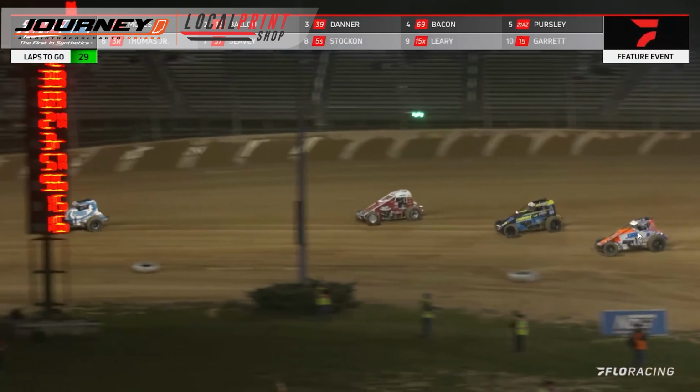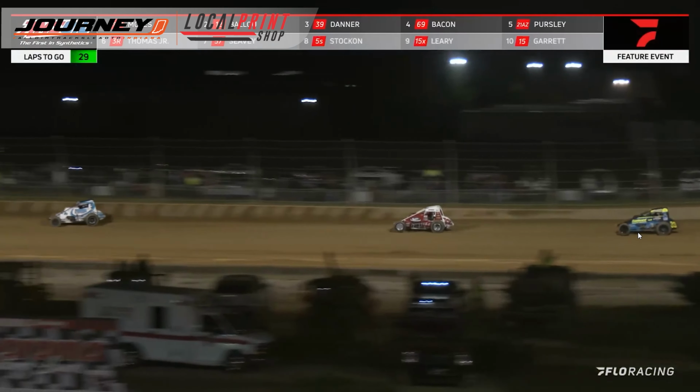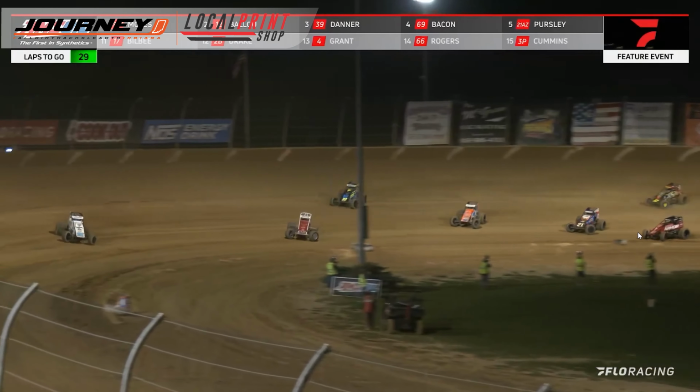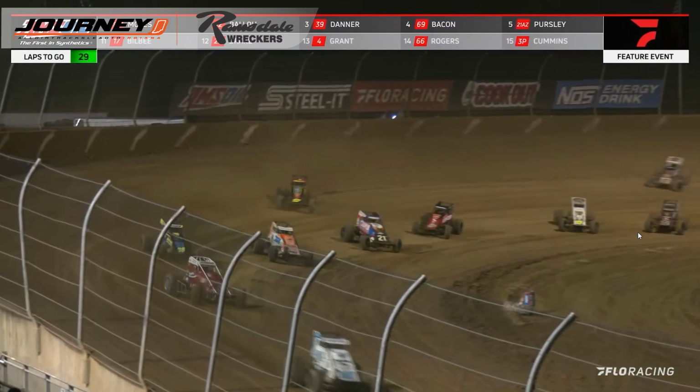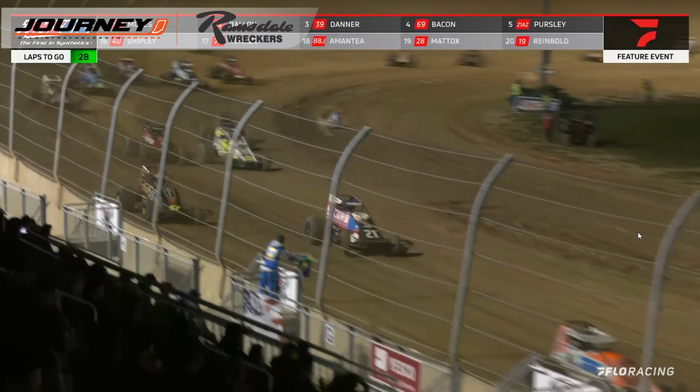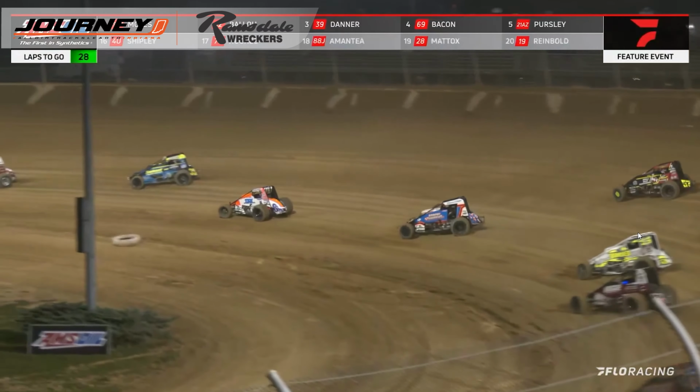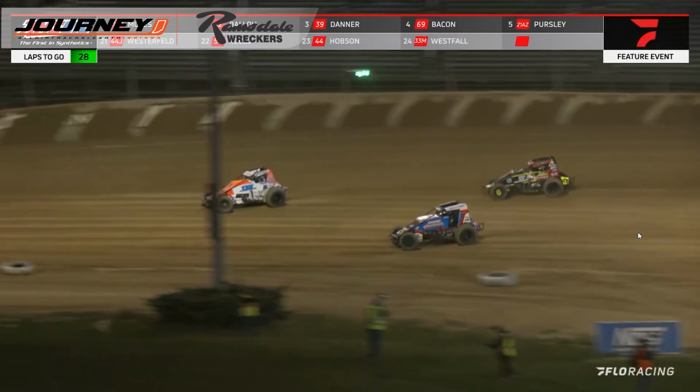Just can't feel the car, if that makes sense. And it's just still loaded up on the right rear real hard. But I can't feel my steering too great. I think I was struggling with that all night, but I didn't really realize until, obviously, stuff's happening very fast, especially at Tacky Lawrenceburg. I want to make sure, obviously, you survive the heat race.